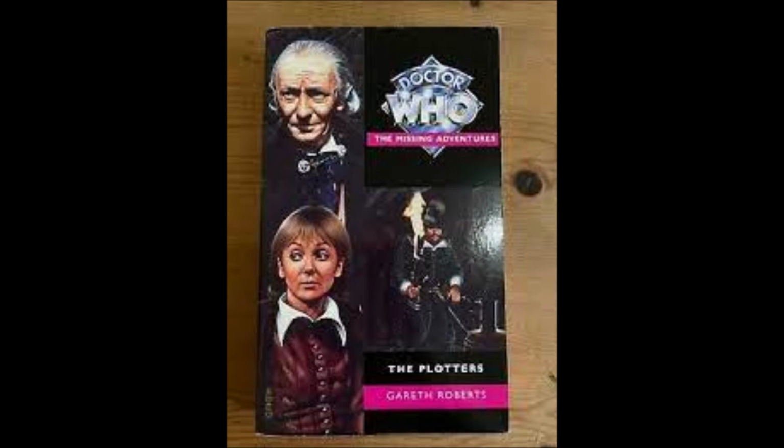Again, it's been a long time since I read it, and I wouldn't quite put it up with the other two of his earlier on, but I thought this was an enjoyable First Doctor tongue-in-cheek historical. I didn't see anything to complain about with this. I thought it was fine. Again, one of the better Missing Adventures books, in my opinion.